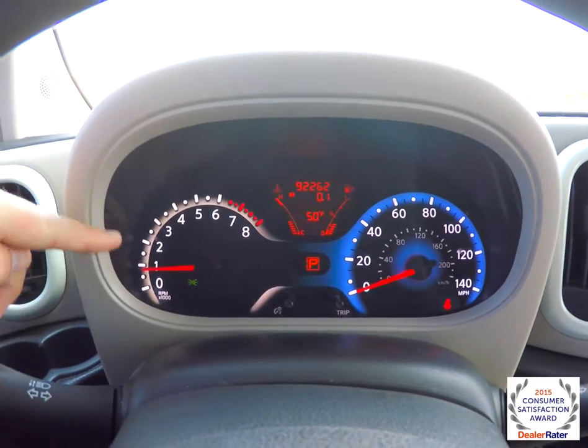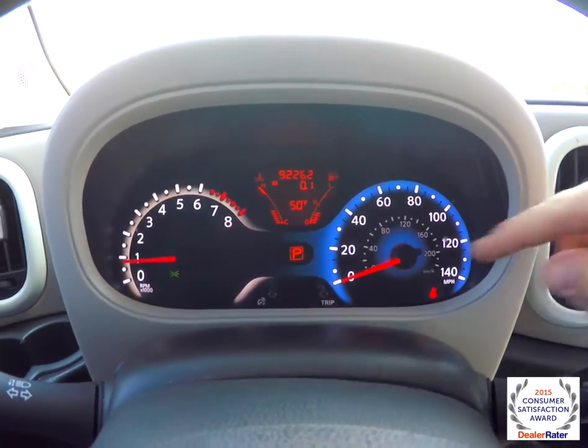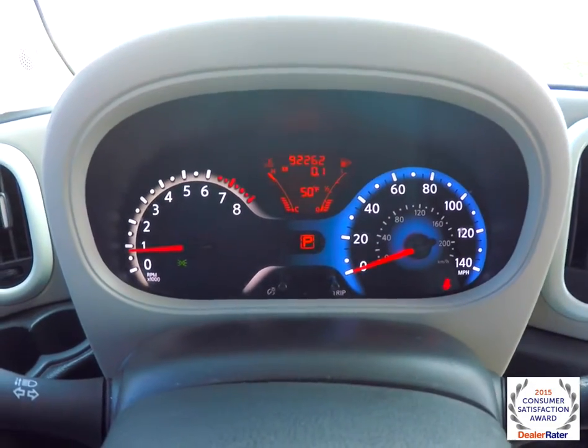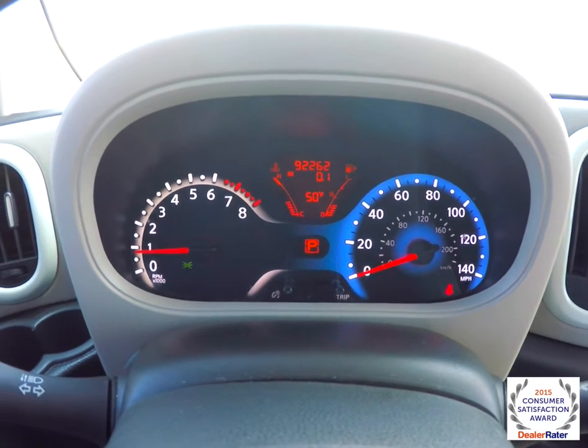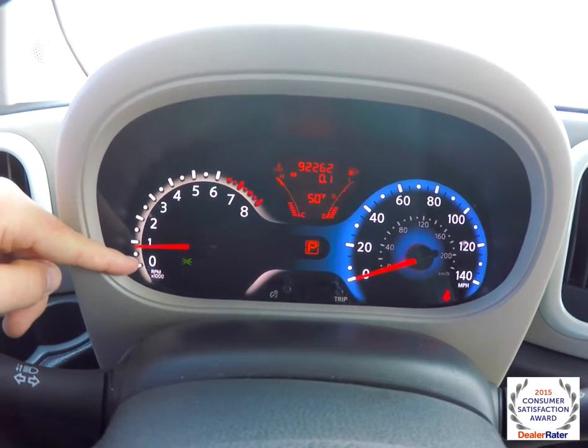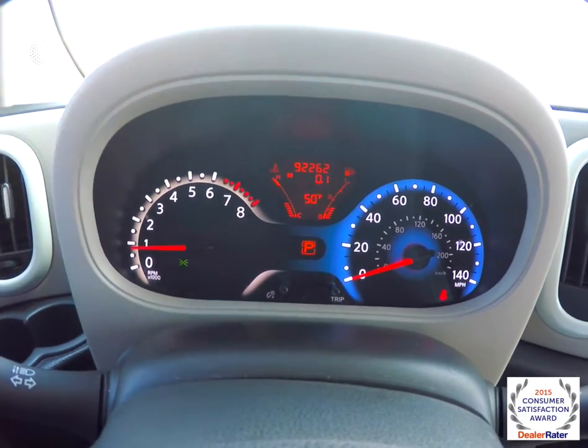The tach is illuminated in a grayish white light, where the speedo is illuminated in the blue, and they kind of merge together in the center. What Cube designers were looking for was to evoke the harmony between the moon and the earth.